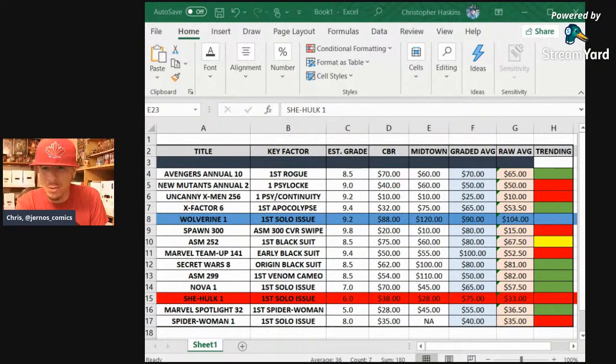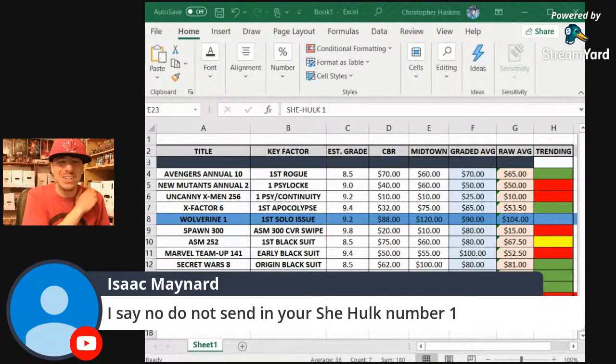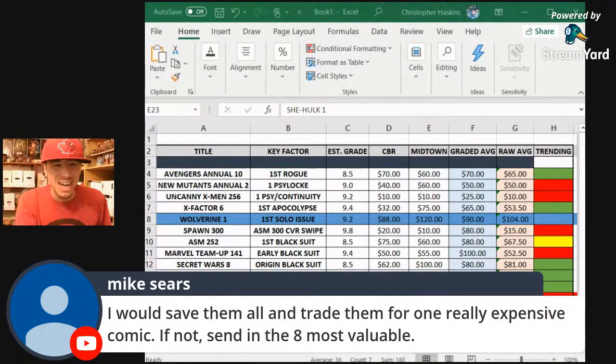All right, now what had happened before I got interrupted by this pesky little bug? Isaac says, I definitely know you're not sending your, oh, do you? I don't know. We shall see, Isaac. I say no. Do not send She-Hulk number 1. Okay, I'm with you, man. I would save them all and trade them for an expensive comic.